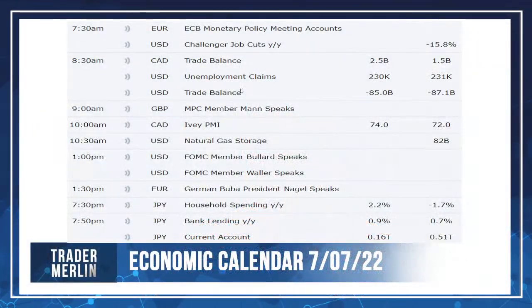I think I actually have, was there a job number tomorrow? Let me bring that back up for you. You have unemployment claims tomorrow. You also, on Friday, are going to have ADP non-farm employment change, as well as the actual unemployment rate. To me, that's the most important one. You have Challenger job cuts tomorrow as well. So there's a lot of economic data coming out. A lot of it's circulating around jobs.